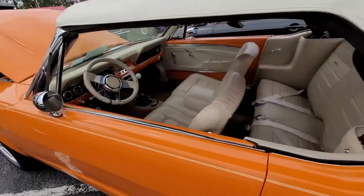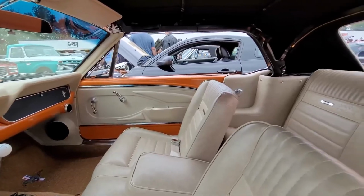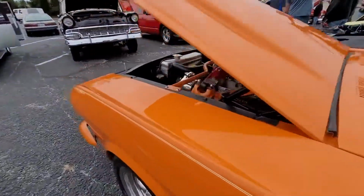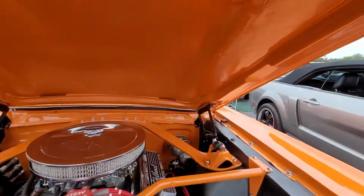He's replaced the entire floor on the whole car. Look at all that brand new carpet. Look at the nice door panels. A brand new interior, brand new top, brand new engine. Meticulously put together, you can tell.